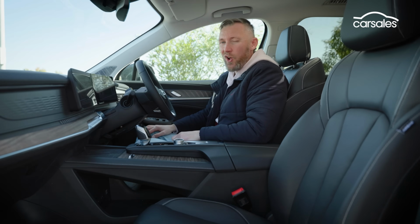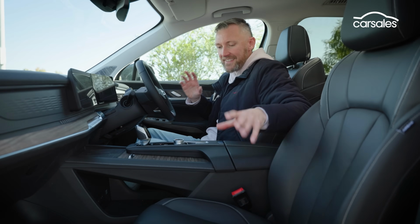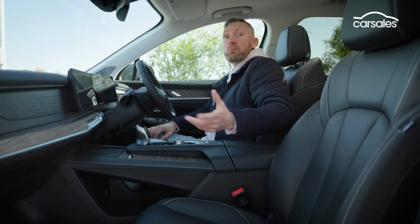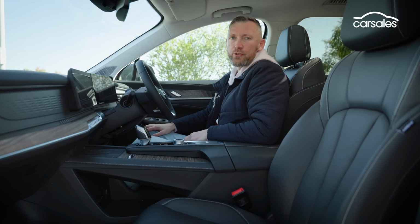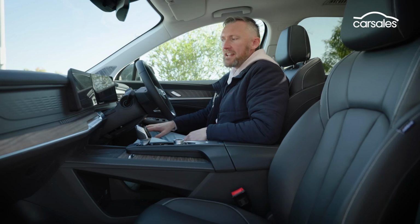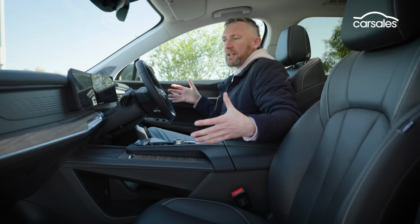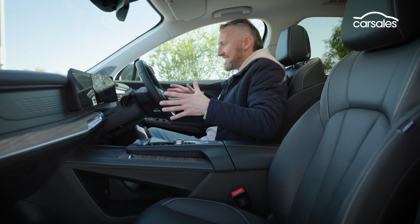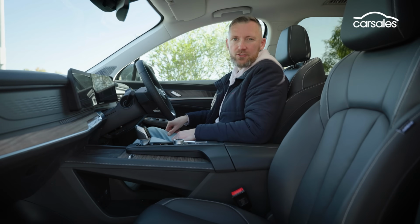The cushioning is on the soft side, and me personally, I prefer a bit more support, but the seats are nothing if not comfortable, and they come with heating and cooling functionality as well, which is nice. You've got to activate them through the touchscreen. And there's also a good sense of space in this car. It's got a lot of width, and I like the fact that I've got a bit of personal room sitting here. I'm not feeling like I'm encroaching on the front passenger.